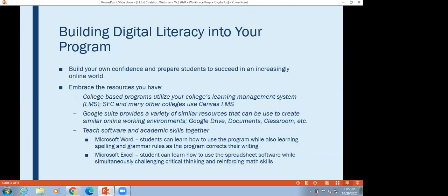So, what are we talking about? Building digital literacy into your program. So part of this is encouraging everyone to make digital literacy a regular and ongoing part of all your activities, not simply something you do separate as a computer class or something. But I'm gonna hopefully offer you some suggestions as to how you can build your own confidence and skills while also preparing your students for these skills.